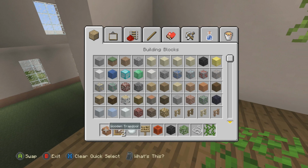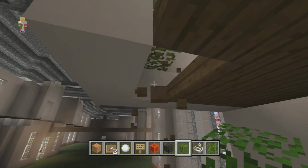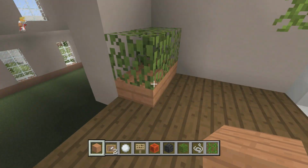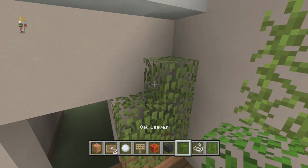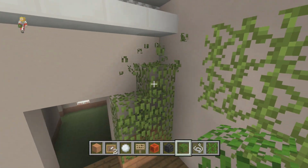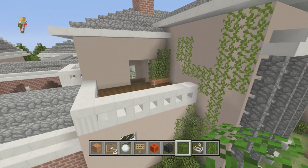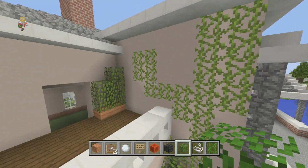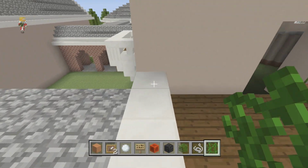Growing up the side. Okay, I think what we're going to do is I'm going to go with this acacia wood just to make it look like that's sitting on something, because it was floating otherwise. Just like that. Just a little bit up there. You see? Yeah, it looks like a sort of miniature plant pot. And then that there, because that was looking a little bit weird.